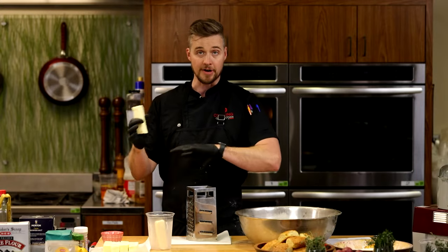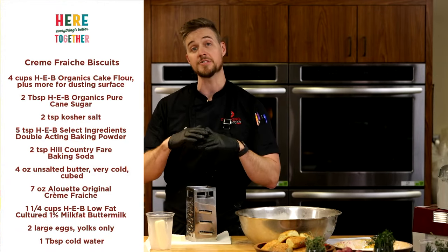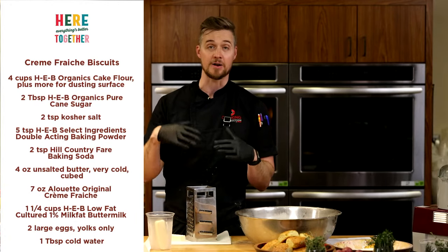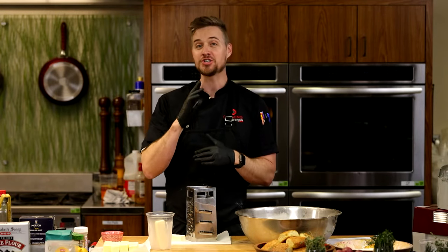So normally, if I were making this out of the Creme Fraiche, we'd use a pound of butter for the biscuits. Now, in the recipe, you'll see it says 4 ounces. So why am I using 2 sticks? Because I'm doubling the recipe. Because if I want to have 5 biscuits, I don't want to feel bad that I've taken away from somebody else's enjoyment of their biscuits. So I'm going to make a double batch. Got it.